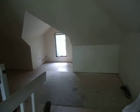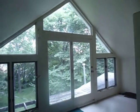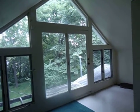So that is a tour of the upstairs. There's railings around the top part. Don't know why they pulled the railings on the bottom part. Light with ceiling fan. Beautiful lush green yard and windows.